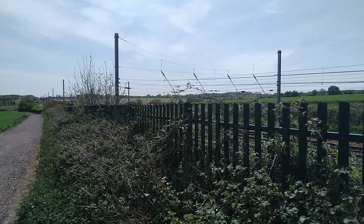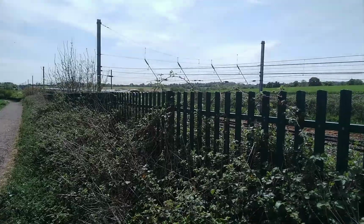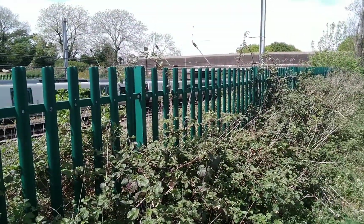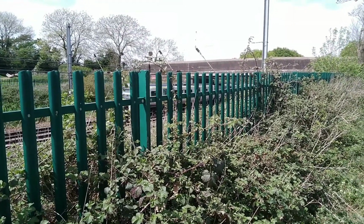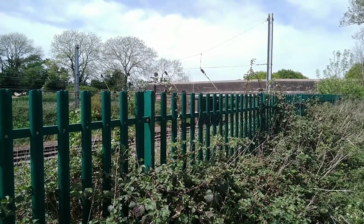Okay, the next train to pass by is a Thameslink 700. No idea where that's going, I'm afraid. 700 130. Can you say where it's going from, Anthony?